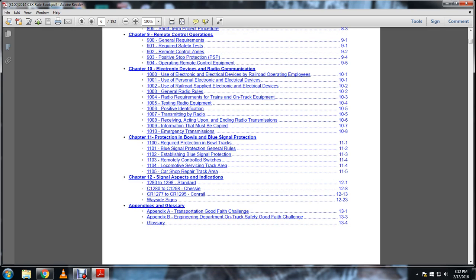Standard C1 1280 to C1298, CR 1277 and 1295, Conrail wayside signals. Appendix, clearance, glossary, transportation, good faith challenge, engineering department on-track safety, good faith challenge, and glossary.